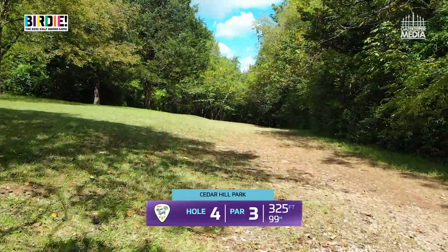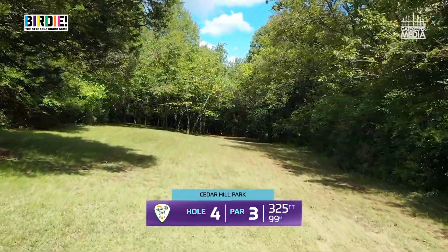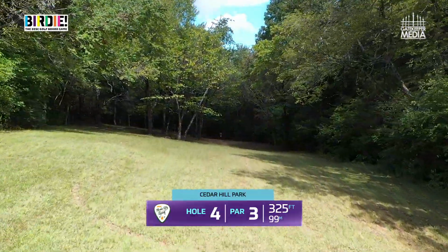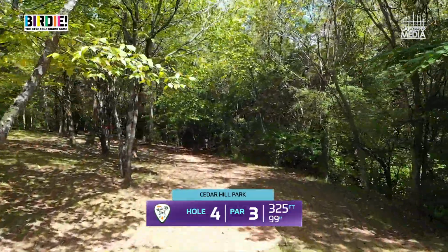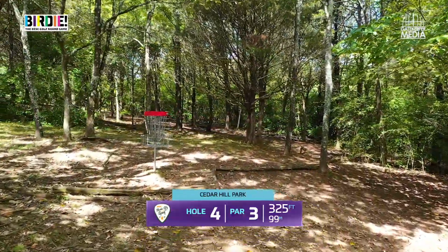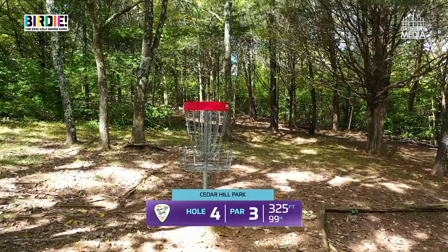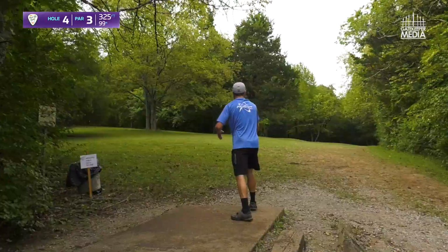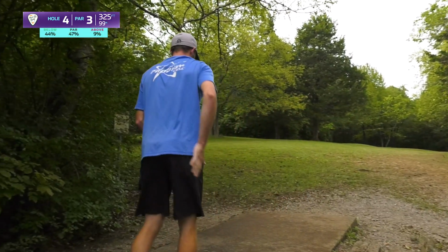Hole number 4, par 3, 325 feet. Pretty straightforward hole. There is a left gap that maybe a flex sidearm can get through, but most players are going to be throwing a straight to stable disc and having it gently fade off to the left to this, again, tiered basket with a little wooden runoff blockers here. This is kind of like throw the disc, let it filter, and naturally kind of fade up to the basket.